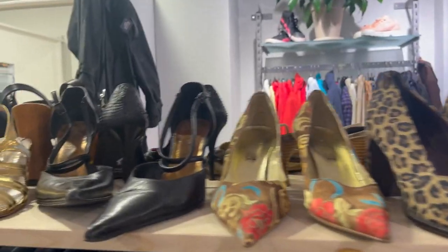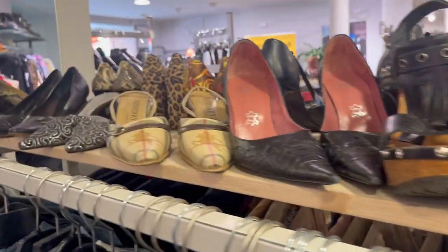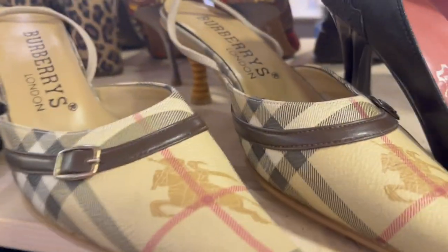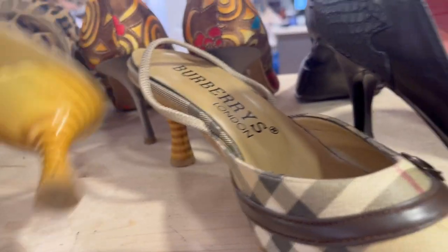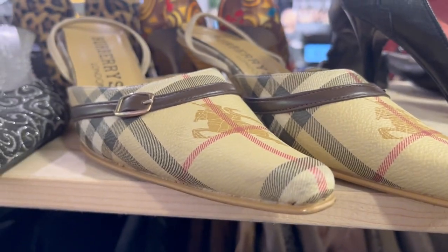There's those trousers again. Lovely, lovely shoes here. Really nice shoes. It's nicely arranged, this shop, I think, as well. And you had a pair here of Burberry shoes. Not sure whether they were genuine or not, but they were 250 kroner. They look like they were in good condition as well.